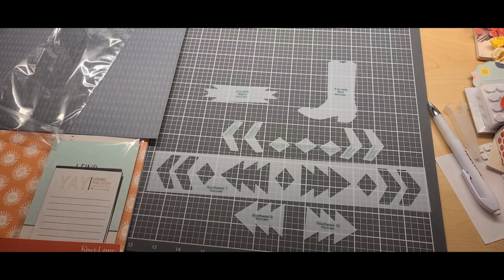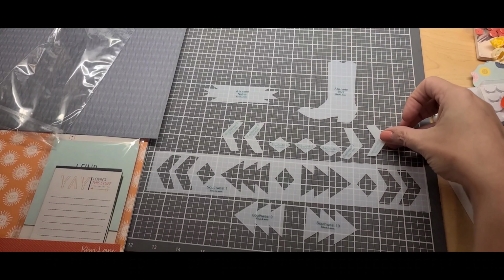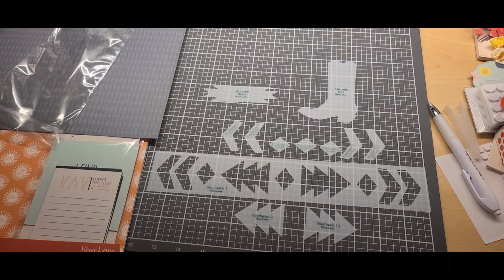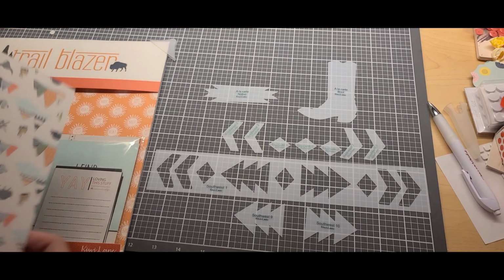But look at all that. That's great. And I love that I can actually lay it out because I hate it when I have one piece and then I'm trying to visualize it on a page where I want it. So now you actually have that whole collection to work with. I really like that. That is a lot of pieces. Very cool. All right, so let's get into the paper.